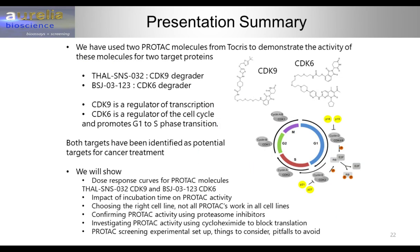So, my presentation summary: we're going to discuss really two targets, CDK9 and CDK6. And we obtained two molecules from the Tocris catalog, which are THAL-SNS-032 and BSJ-03-123, which I'll just refer to as the CDK6 and CDK9 degraders. Obviously, CDK9 is involved in transcription, and CDK6 is involved in the regulation of the cell cycle. And so both of these kinases are particularly important in cancer and in cancer treatment.